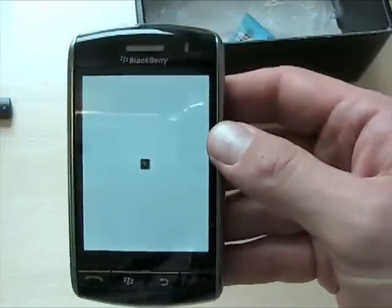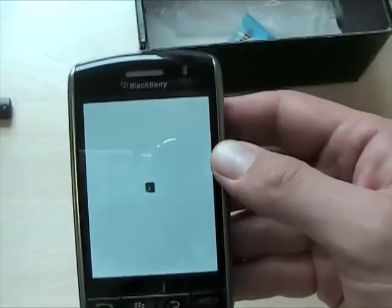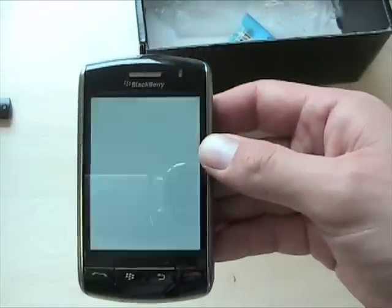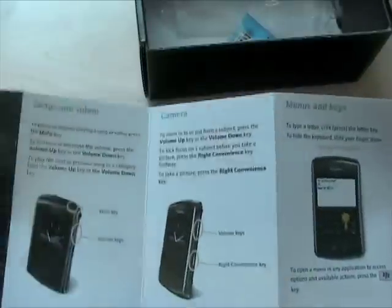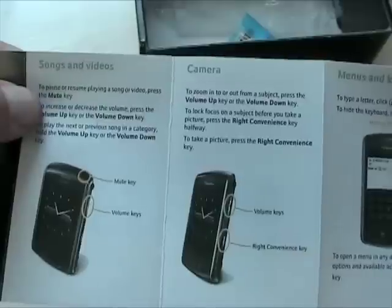Here you can see the boot sequence again. While it's booting, I'll show you the little tips here. To pause or resume playing a song or video, press the mute key. So that's what I should have done. Mute key up on top. All right.